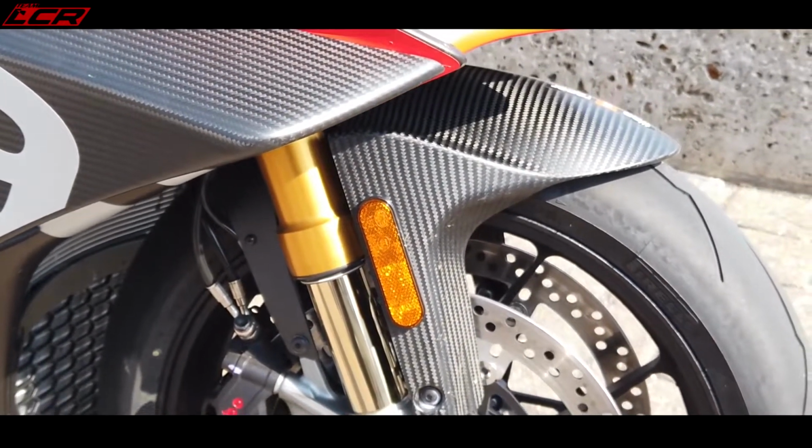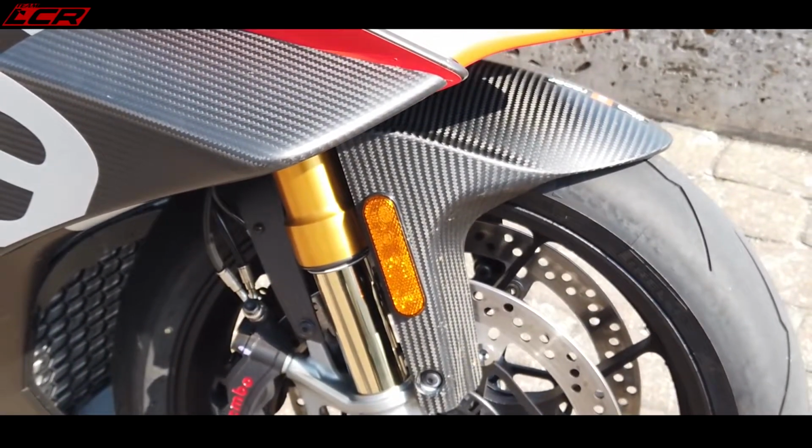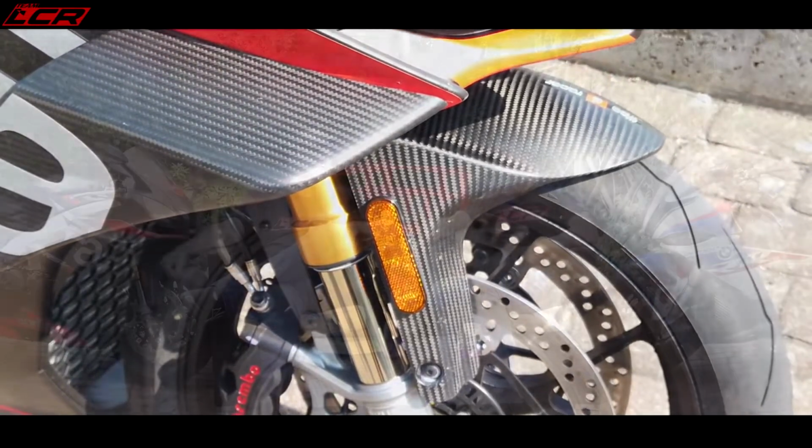It's a lot of money, isn't it? And it's not even a shocking price these days because bikes are so expensive. Yeah, I mean, that is a lot of money.